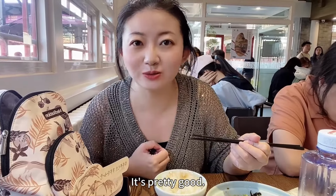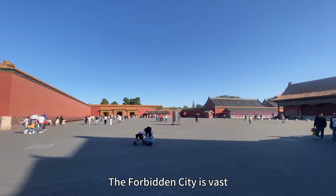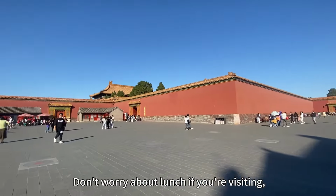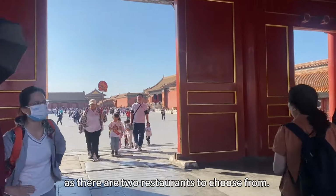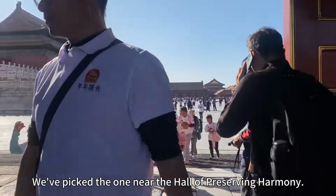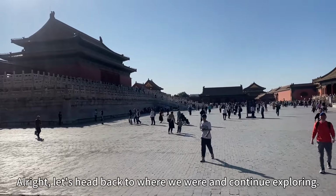It's pretty good. The Forbidden City is vast and might take more than a day to fully explore. Don't worry about lunch if you are visiting, as there are two restaurants to choose from. We will pick the one near the Hall of Preserving Harmony. Alright, let's head back to where we were and continue exploring.